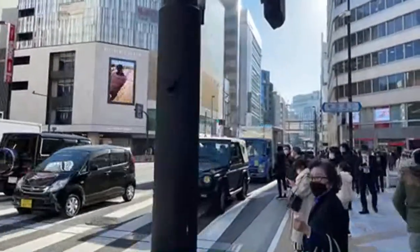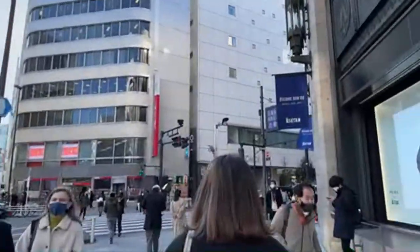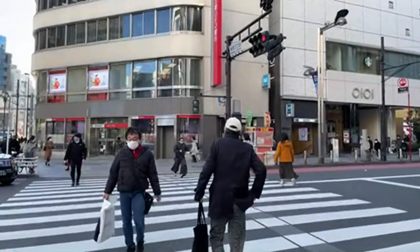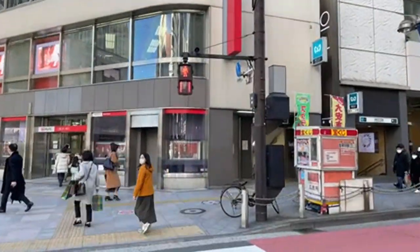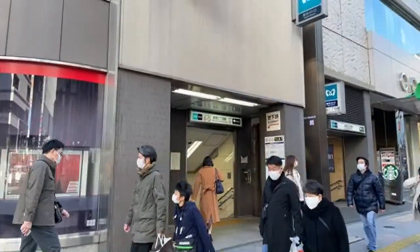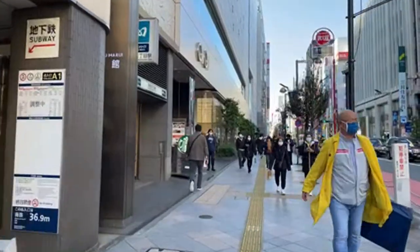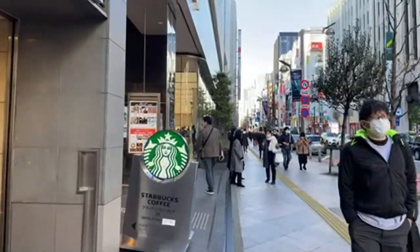All right, so a lot of you know where I am. I've been here before. This is Shinjuku Dori, and we're going to make a right on Shinjuku Dori and make our way towards Shinjuku Station now. Here we go, let's see if we can cross the street here. Follow that man. There you go, that's our goal, almost. We just have a little bit more ways to go. About 300 meters from here.